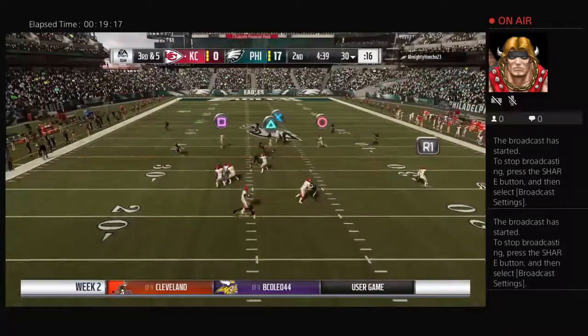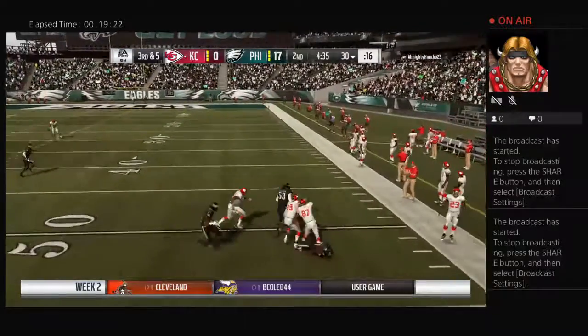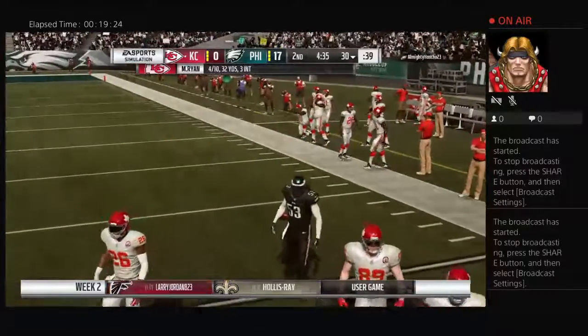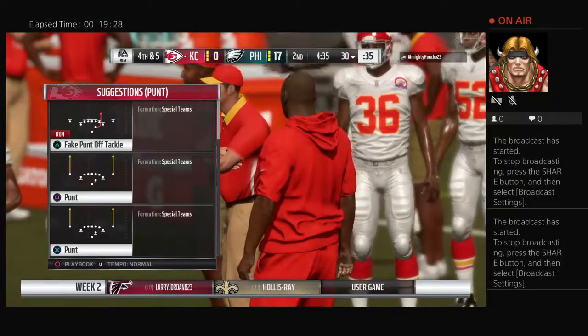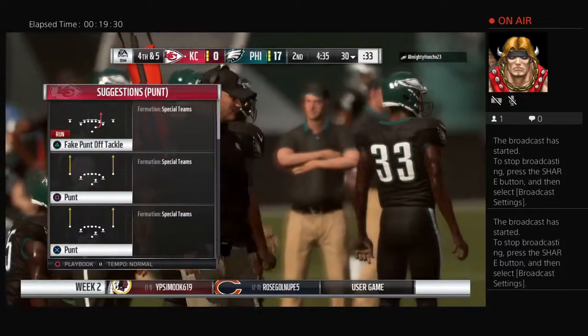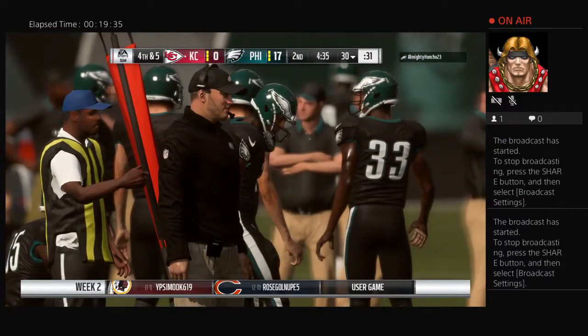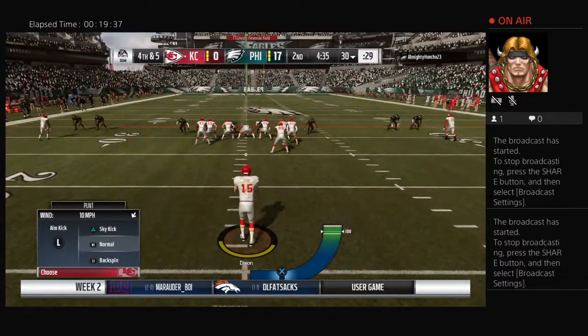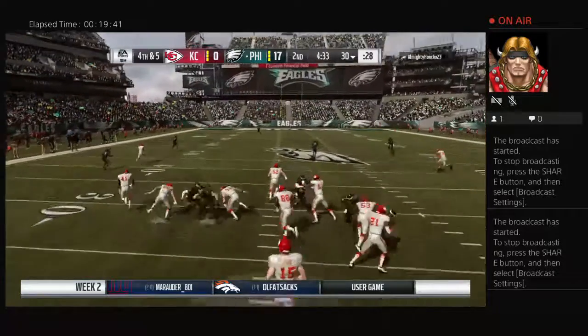From the gun, it's Ryan. And he couldn't hang on to it through the contact. Incomplete. Seems like this defense, especially the secondary, has really been contesting about every throw in this first half. Reminds me of a good half-court defensive basketball team. Every time a pass is thrown, they're right there in good defensive position, able to affect the play.